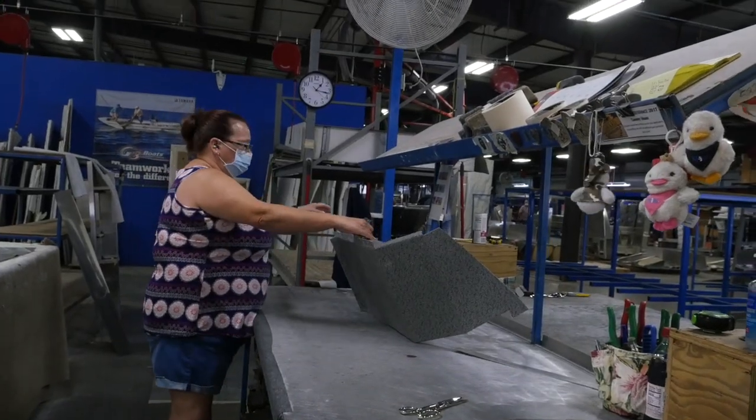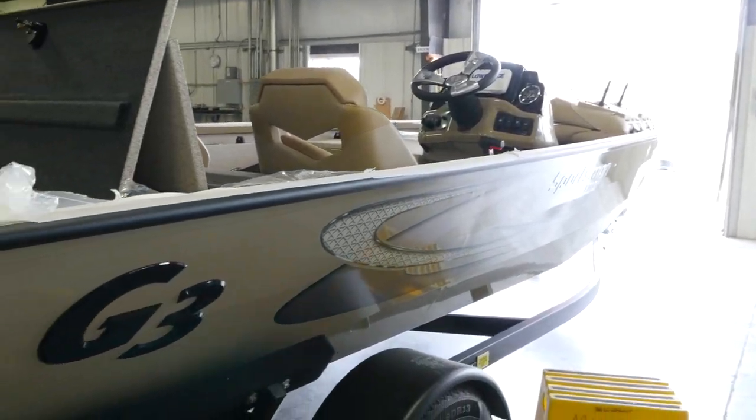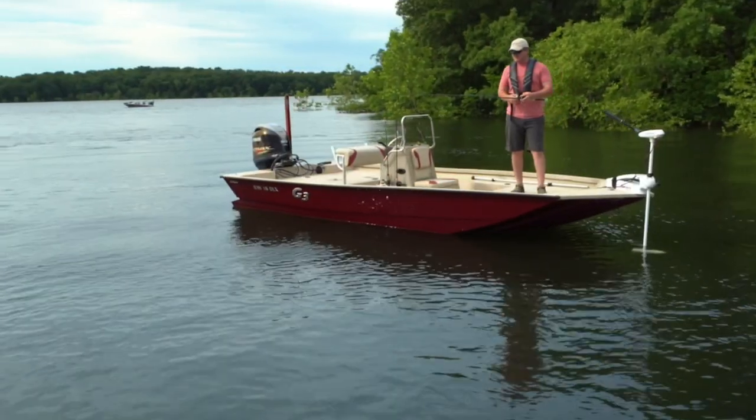You can take pride working at G3, knowing that you are not just building a boat, but a high-quality, high-performance model that will bring joy to a customer for years and years.